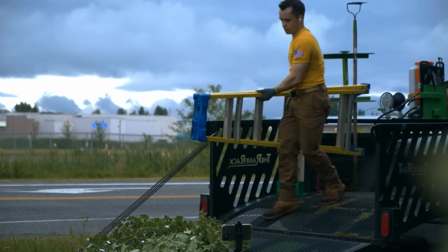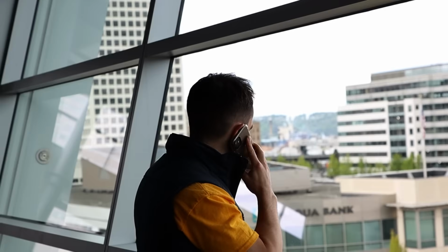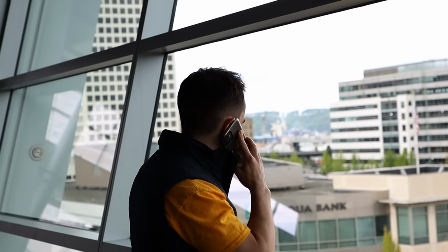If I was starting my landscaping business from scratch, I would make sure that I would sell to my warm leads before trying to sell to cold leads. Now, a lead is simply just a contact. If you look up the contacts inside of your cell phone, these are all just a whole bunch of leads. You can sell to these people because you have their contact information.